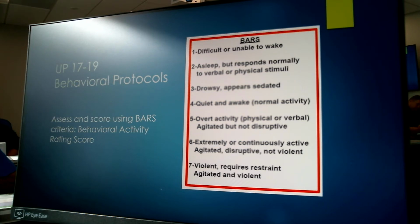4, quiet and awake, but normal activity. 5 is overactivity, physical or verbal. They're agitated, but they're not disruptive. 6, they're extremely or continuously active. So they're agitated, disruptive, but they're not violent. And then 7, they're going to be violent, require restraint.